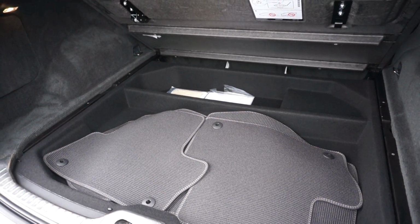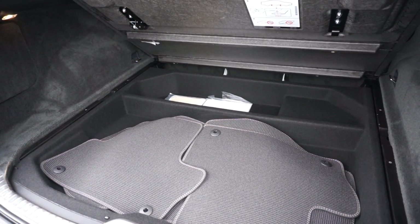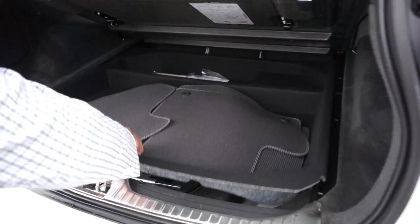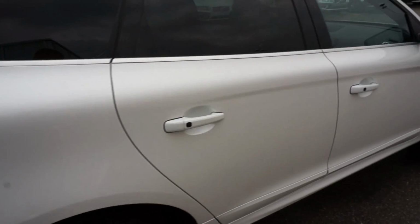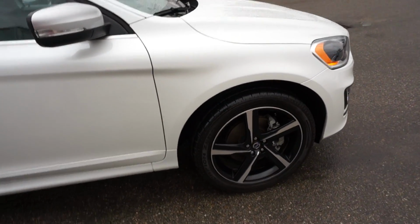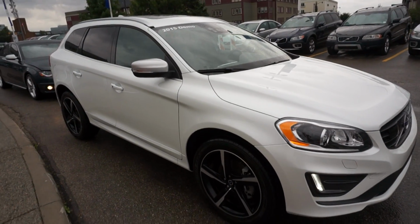And you got some storage also here. All our cars come with rubber mats, so you got the carpeted ones inside here. And then this, of course, underneath you got the spare tire. It's a full size but temporary, so it comes with that. And a beautiful rim. This is only for the R, you get this kind of rim. Beautiful match, gorgeous car. Come and have a look and drive it, you will not be disappointed.